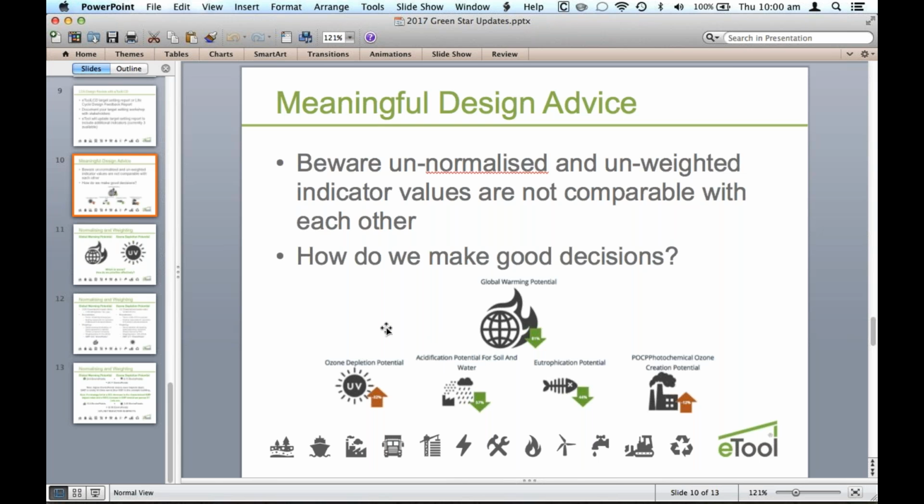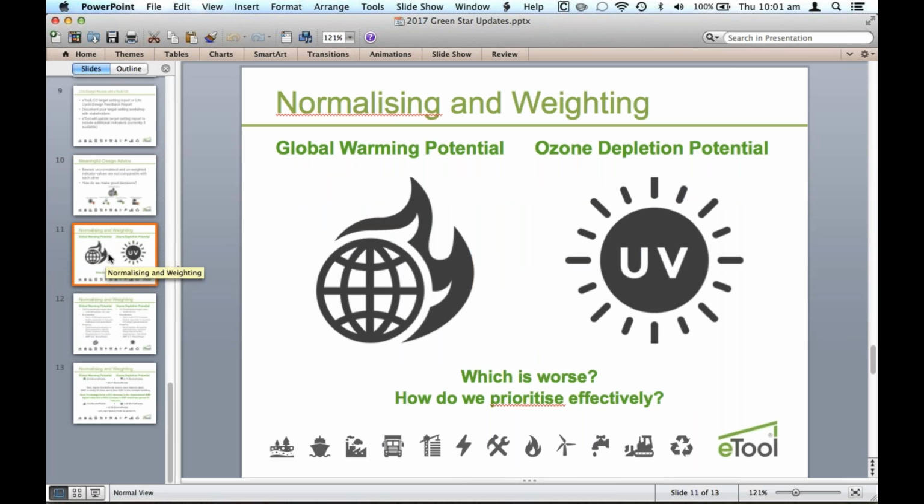It's also about trying to understand how important these indicators are, or also, is this an increase on a very low base, a big increase on a very, very low base, or is it a big increase on a very, very high base? We need to try and understand that. So I'm just going to focus on global warming and ozone depletion, just to make this exercise simple. But if we think about that, what's worse and how do we prioritise effectively?